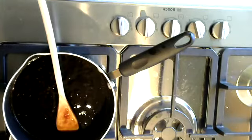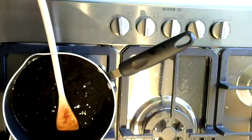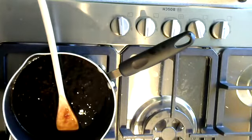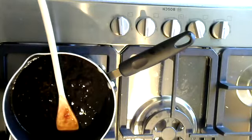And once that's simmered for 5 minutes, we're going to stir in our port. In the meantime, we're going to ask Bob to open the port. In the meantime, you're going to blend your arrowroot with a little bit of water to make a paste, just like you're using corn flour.